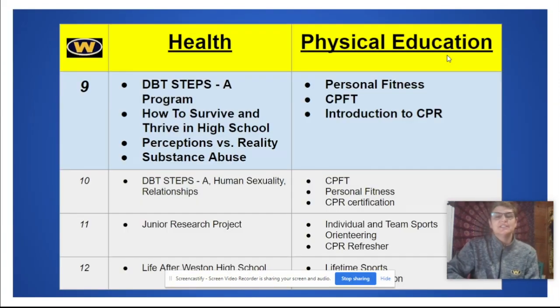So if you guys check this chart out here, you're going to see the topics that you'll be covering in grade 9. So let's start with health. The first thing that you'll do is the DBT Steps A program. We had an introduction this year, but you will do an in-depth dive into that. 2 other exciting units, How to Survive and Thrive in High School and Perceptions versus Reality. They go over what's really going on in high school to ease your fears and to give you guys a little confidence. And substance abuse.